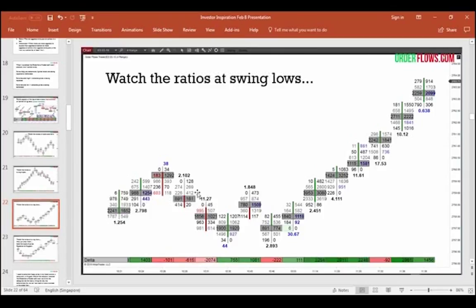So you've got this market bouncing around. Here's a swing low down here. You've got a bullish ratio, 44. Here, the next double bottom, it's not a bullish ratio. It's just your normal order flow, 2.893. So it's nothing special about this second low, but then the bar afterwards, you've got another sign of price rejection.